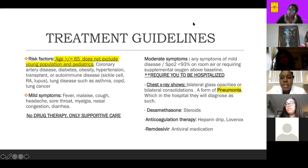You guys can see me? Or can see the presentation? I'm sorry. Yes, I can see it. Oh, okay, because I kind of had to change the little gallery.